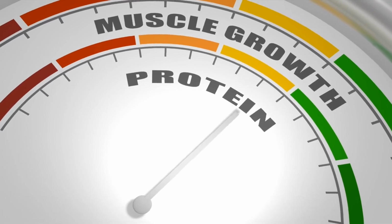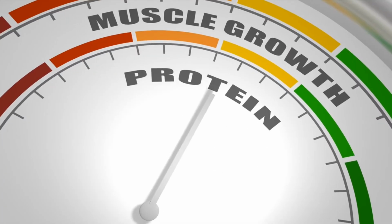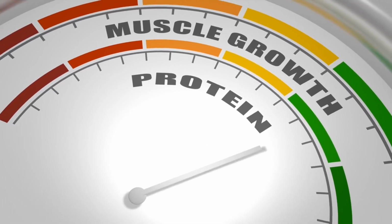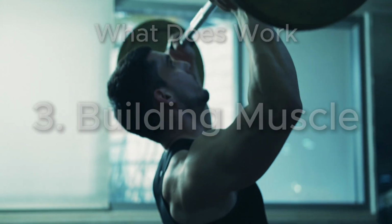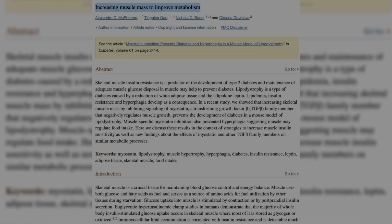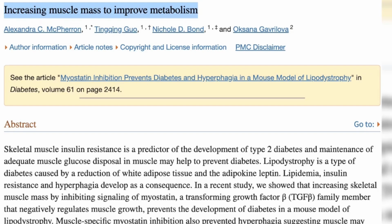And now finally, protein consumption leads to the maintenance and growth of muscle, which is our last point in this category, building muscle. This is the granddaddy of increasing metabolism. Muscle is the tried and true method that has been studied and verified time and again.